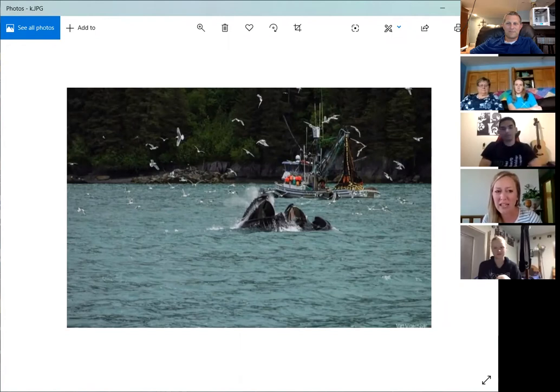We get to go out, and in our area of Alaska, we see mainly 2 types of whales. These are the humpback whales. This is a feeding behavior called bubble net feeding, and it's one of the rare feeding behaviors to see. It's where all of the whales in the area work cooperatively to ball together the bait fish that they're eating, and they get a bigger bite with a lot less energy used. So those are the humpback whales.